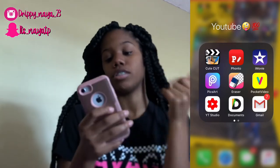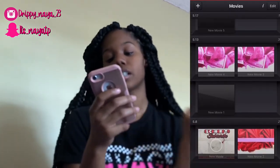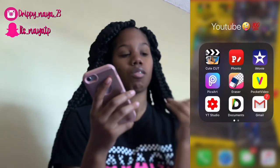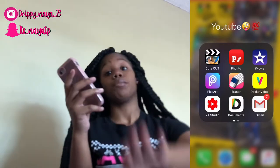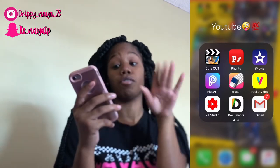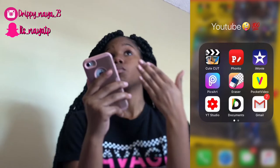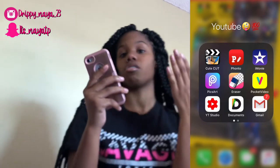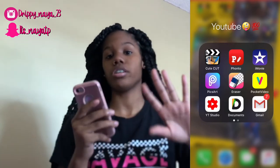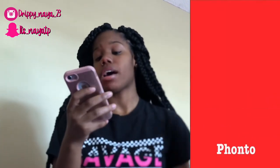So the first app I have is Cubicut. Cubicut is a good app. As you see, I made stuff, but I just really don't like the watermark, and I ain't got the money to pay for the pro version at this moment. So I'm trying to move away from it. Cubicut is easy to work with, but the watermark looks tacky for YouTube videos. I don't like that.